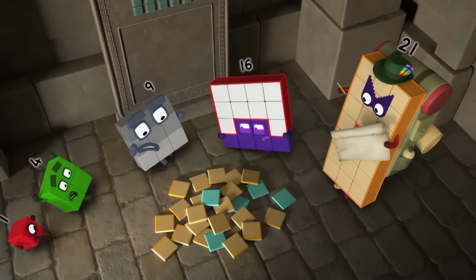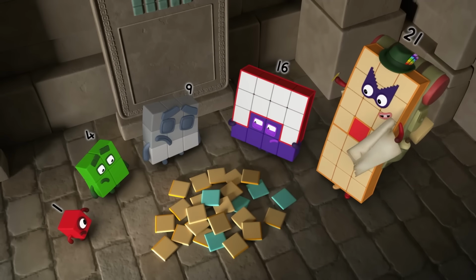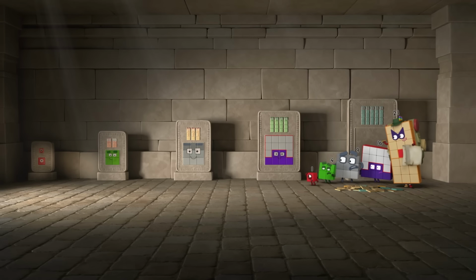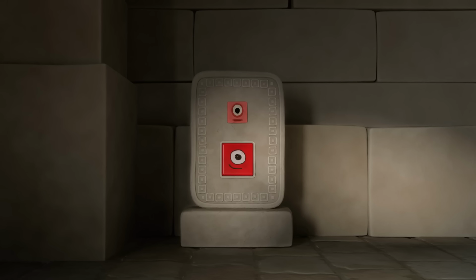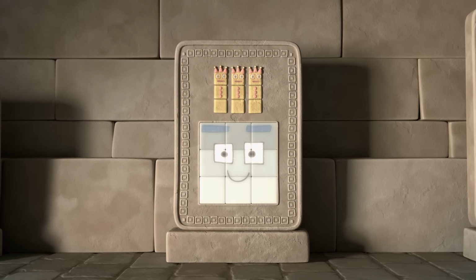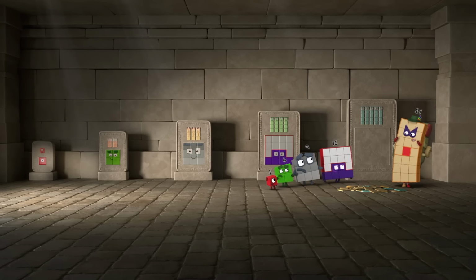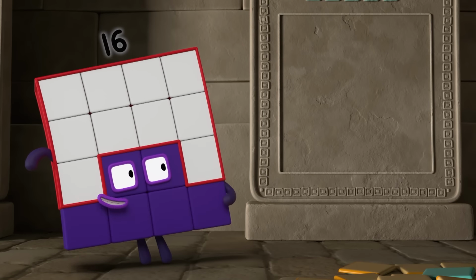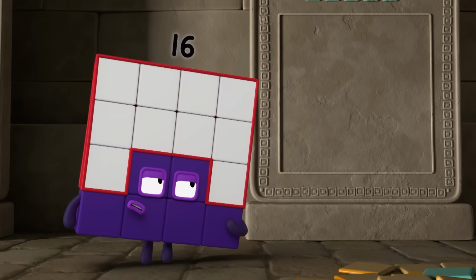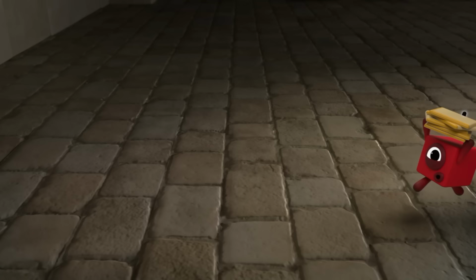Oh no! The pieces have fallen off! So we'll have to work it out for ourselves! Can you spot a pattern? Oh, look! One lot of one makes a square. Two lots of two make a square. Three lots of three make a square. Four lots of four make a square. So what comes next? Five lots of five. So this picture should be a square made up of five lots of five. Let's find out.